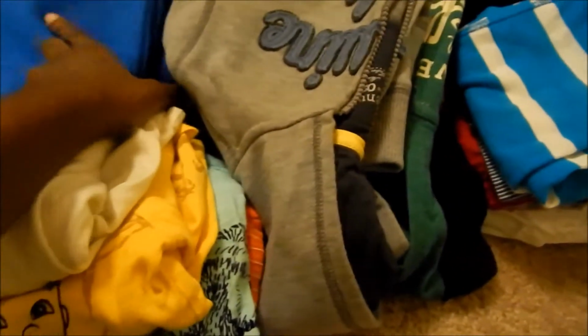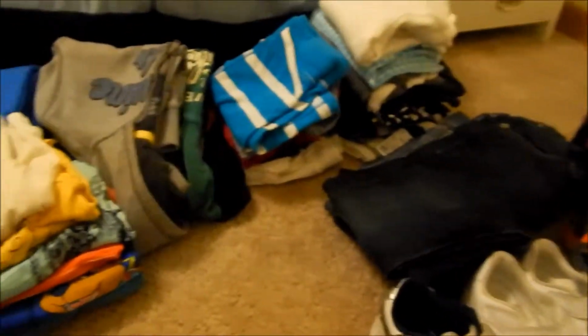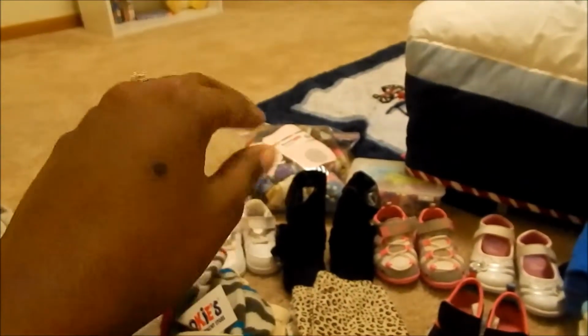These are like 1, 2, 3, 4, 4 sweatsuits with the sweatsuit pants. And 1, 2, 3, 4, 6, 7 short sleeve t-shirts. So that's all we're bringing for Gabriel. I'm not bringing that much because I know I'm going to end up buying stuff when I'm there for them. So, who cares? So, oh, and in that bag back there, it's all socks, tights for Gabe and Aurora.